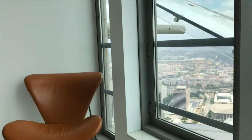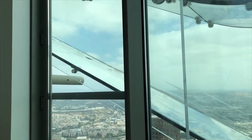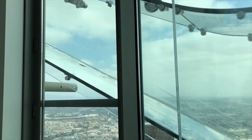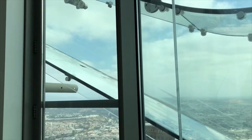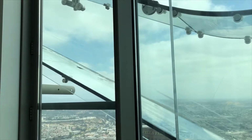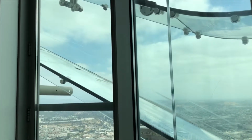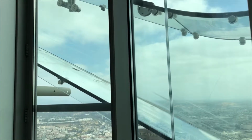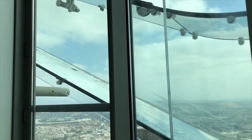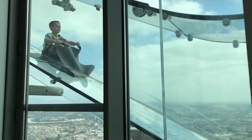They have a lot of seating here, by the way, which is nice. I didn't know what to expect. I sort of expected just an observation area and the slide. But this room that I'm in now goes all the way around the building, so you're able to walk completely around. There's lots of seating. There are some photo booths towards the back, which we're gonna check out in a moment. And I'm just sitting here. Here comes somebody. Woo!